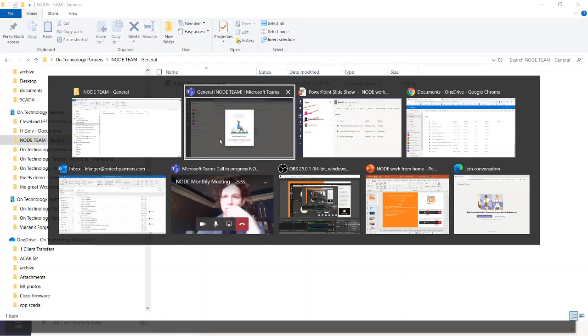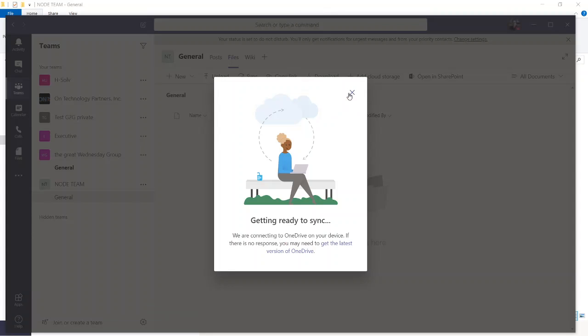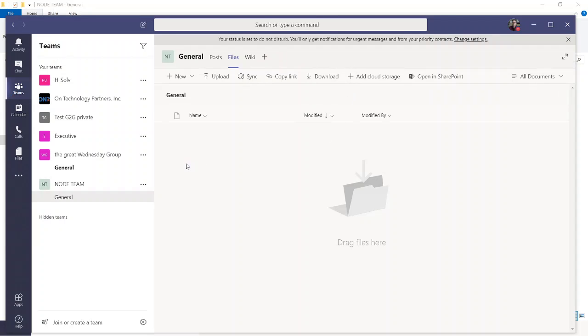But what you will see when this is done, if everything works, the file is going to show up here. And it might take a second or two because I've been having some internet problems as of late. I think it's just because AT&T is always having problems, but it will show up there.